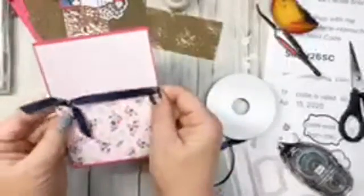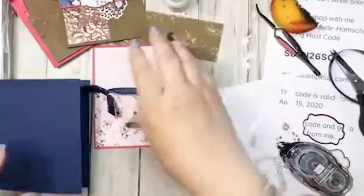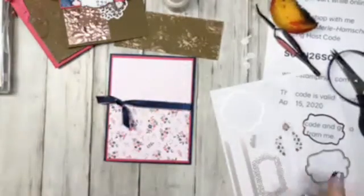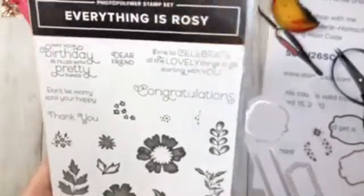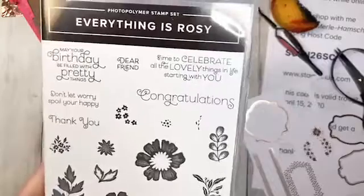There we go. And then that covers up our center line. And actually, I think I would even make this just a smidgen shorter. There we go. So there's that. And we'll put this on the Night of Navy. Just like that. All right, so here's the big question. What sentiment do we want to do? And either this could be the inside or the outside of the birthday sentiment. We could just do a dear friend on the front.